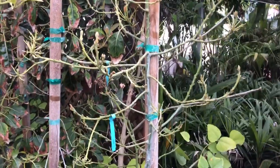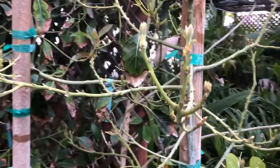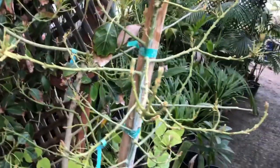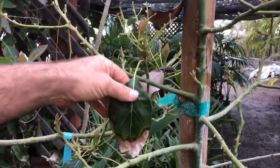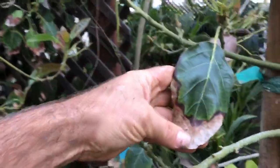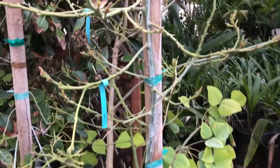Whoever said that avocados were evergreen lied. Look at this. Well, I guess that one's going to hang on. Oh, I guess they are evergreen. It has one leaf.